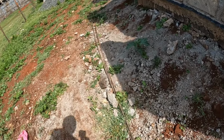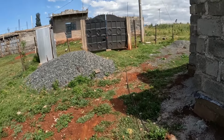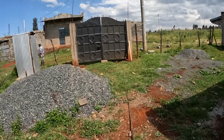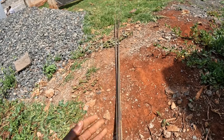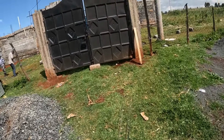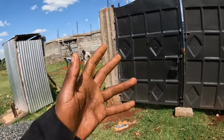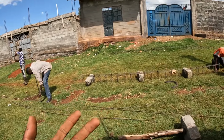Look, these steel rods. There are a lot, man. And these ones are actually what finished all my money, or all the money we had, these metals, these ones. These ones, bro, if you are preparing to build, these ones will make you scream. Now, we are using them. Okay, see what we are making.